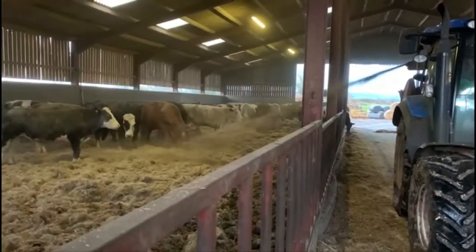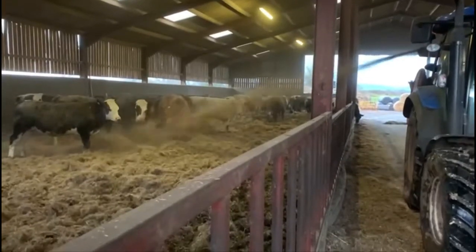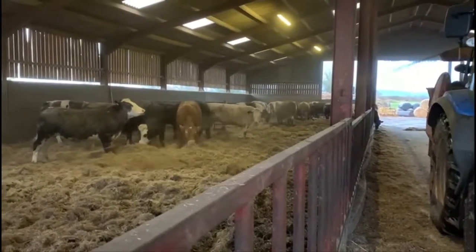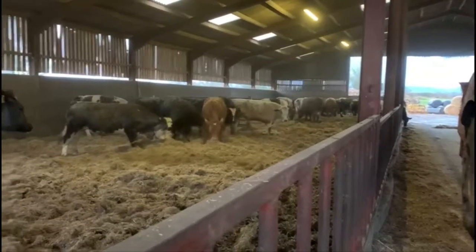I'm here now feeding the cattle. We've got about 250 cattle here at Raglan. They're all inside now in the winter because it's very wet outside. You'll see me now, I'm just about to feed them and give them some bedding.